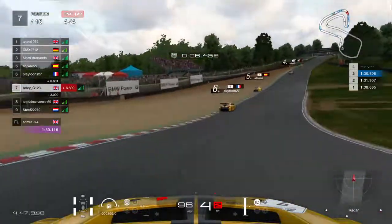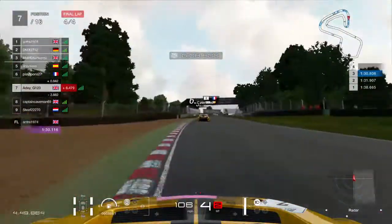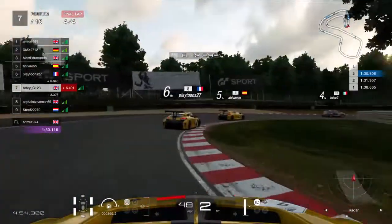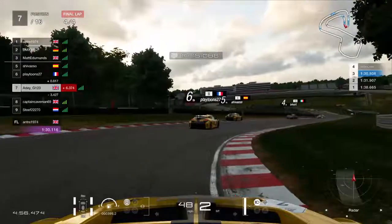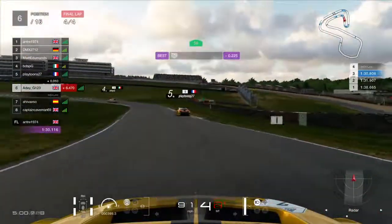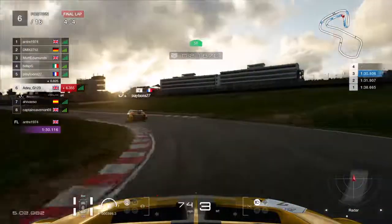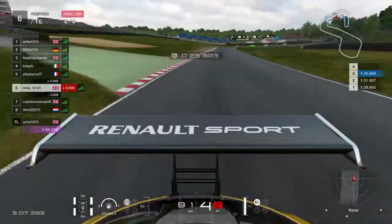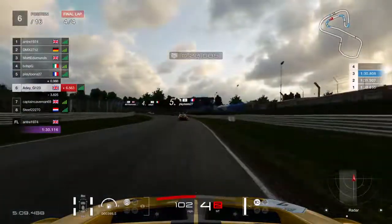Oh, nearly turned in a bit too early there, but managed to just hold the wheel nice and gently, not make it into a big error. Oh, so there goes 5th place, puts me up into 6th. Just got it loose on the exit and put himself wide and off track.